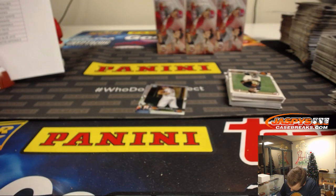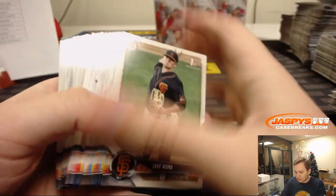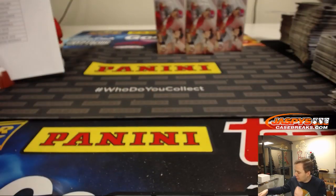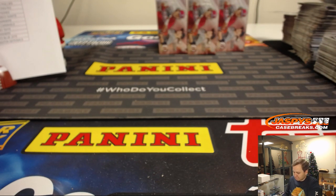Bam. I guess all I have to do is just misread a team and then bam. Next hit. Some base there. All right, last stack of this box. Some base. I know they've been crushing all night, both Bowman breaks. Three boxes to go. Then we'll do some Immaculate Collegiate Football right after, it looks like.